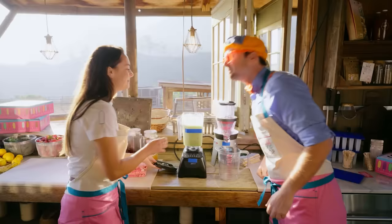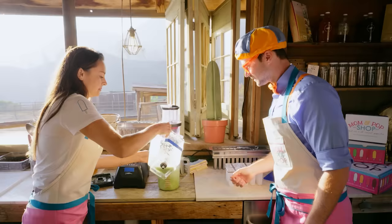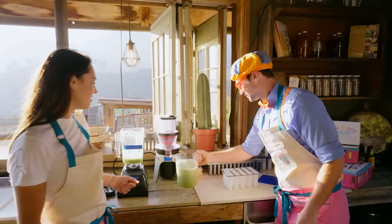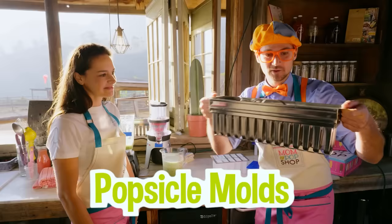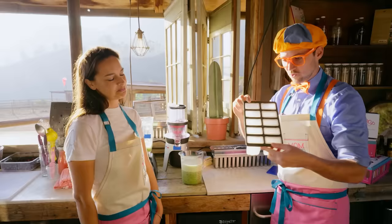Now we're gonna put the mixture in this pitcher so it's easier to pour in the molds. Wow, check it out. Whoa, yummy. And here are our molds. Oh, the molds, I remember these molds. That's what we use in our kitchen when we have our big machine. But today, we're just making some at-home pops. So we're using our nifty molds for at home.